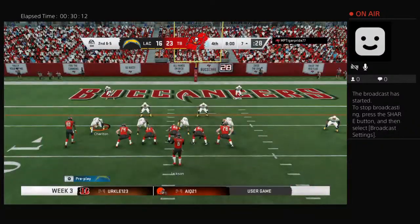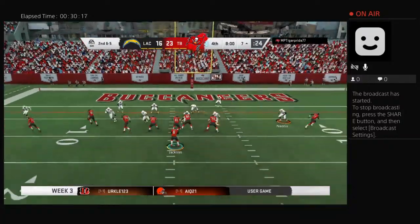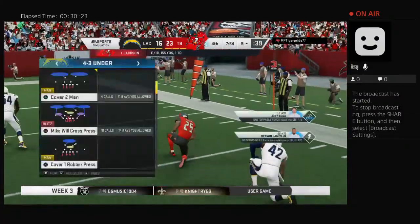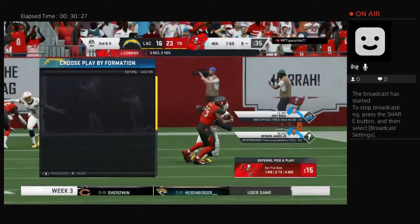2nd and 5 after the 5-yard completion on 1st down. Here's Jackson to throw. This will be caught just inside the 10. And they'll be driven back here, losing yardage to the 9. It'll be a loss of a yard.